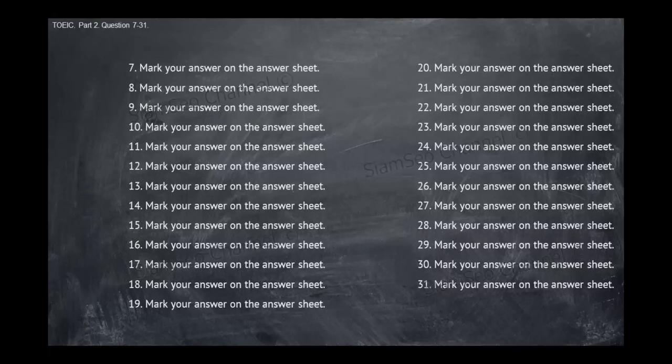Number 31. Have you ever had the opportunity to travel to Singapore? A. That's where I was born. B. Some travel receipts are missing from the folder. C. Yes, I'll have a little more. Thanks.